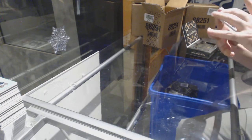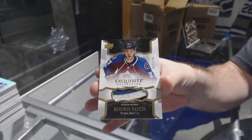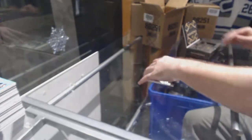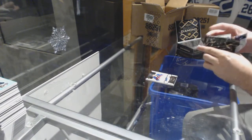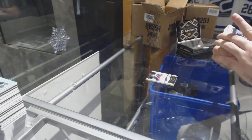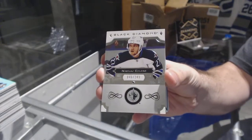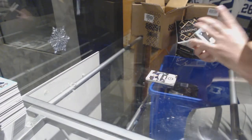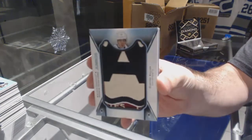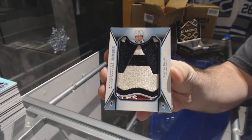For the Avalanche, number to 299, three-color rookie patch, Tyson Jost. Tyson Jost. For the Winnipeg Jets, 249, Nikolaj Ehlers. For the Coyotes, team logo jumbos, Clayton Keller. Clayton Keller.